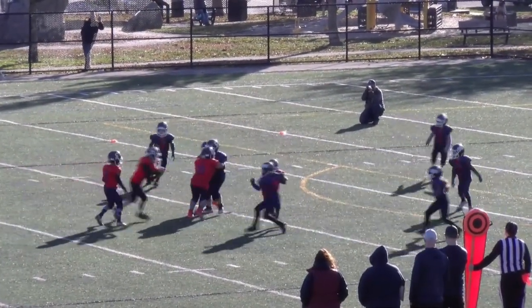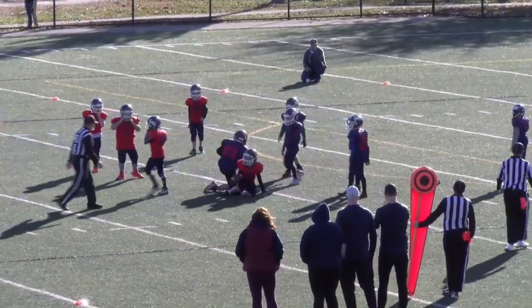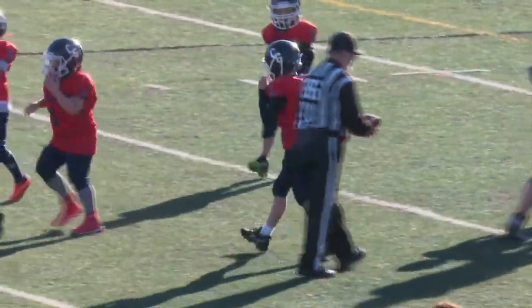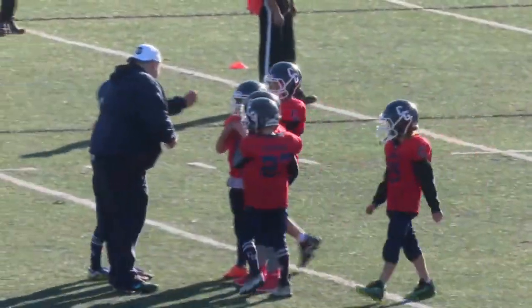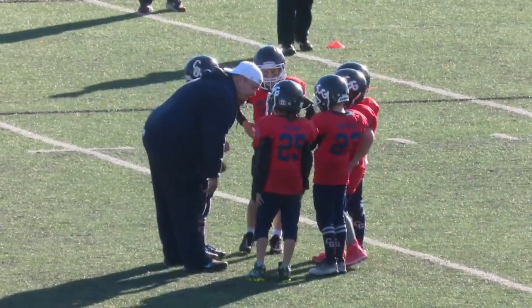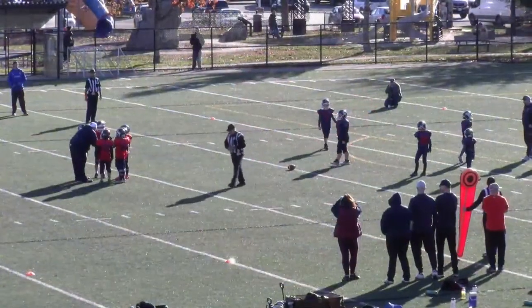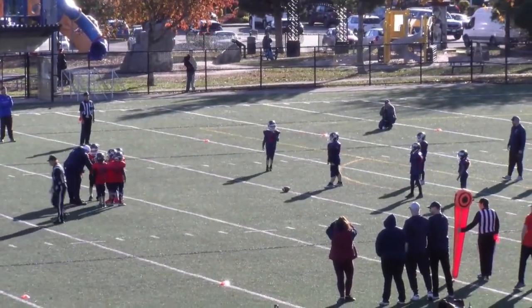There we go. There's a shotgun snap, handoff to Colby Lowen, straight into the middle. And number 63, Braylon Moore, was able to make the big tackle. He gave him the penalty, he gave him the 5 yards. So this time he shut him down right at the line of scrimmage. He didn't give him any more yards. So it'll be 2nd and 5 for the Chilliwack Giant Red. Beautiful tackle by Braylon Moore.